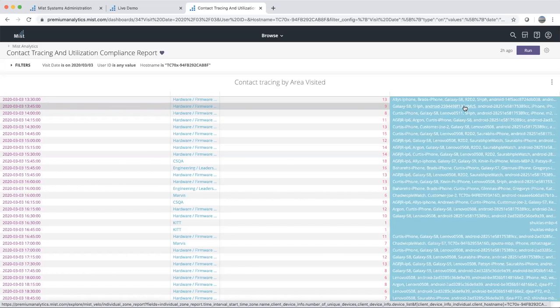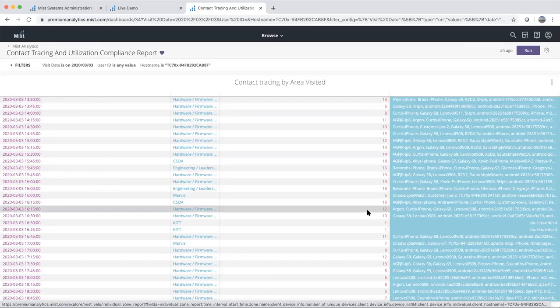So typically, once again, this is going to be BLE badges. These are going to be the people that you need to notify that they've been in close proximity with a COVID-19 positive person. Once again, you don't need to tell them who the person is. It's all anonymous. And this is really cool because honestly, lots of times you'll have to alert the entire floor if that were to happen. With this solution, you just would have to alert the individuals that are listed here.